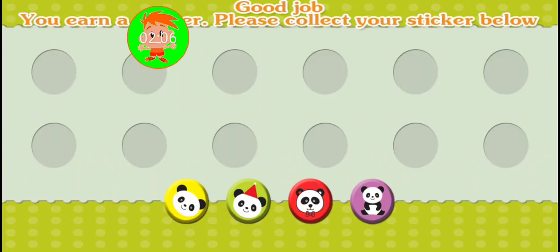Good job! You earn a sticker. Please collect your sticker below.